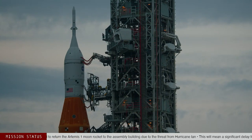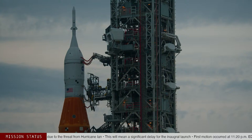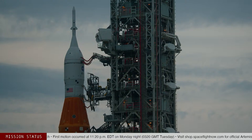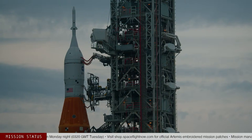This operation is always done just outside the Vehicle Assembly Building during every rollout and rollback of the Artemis 1 vehicle. If you look closely, you can also see some of the spotters, at least one of the spotters there on the Mobile Launcher Tower. It really gives you a sense of the scale of this structure. The rocket is 322 feet tall. The Mobile Launcher Tower is taller than that, nearly 400 feet tall.